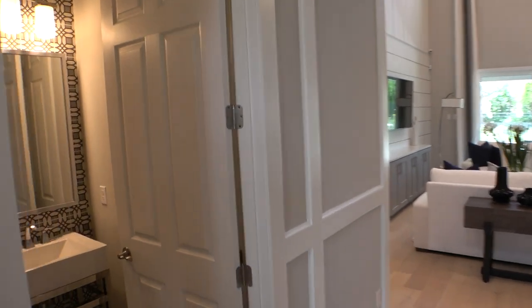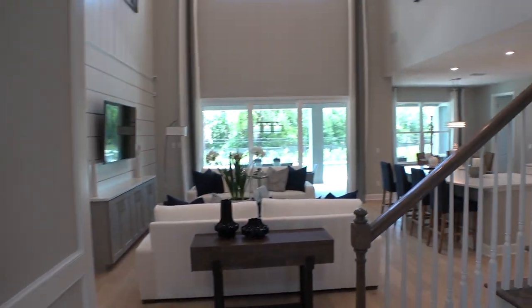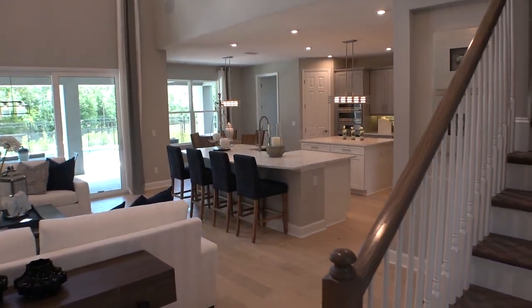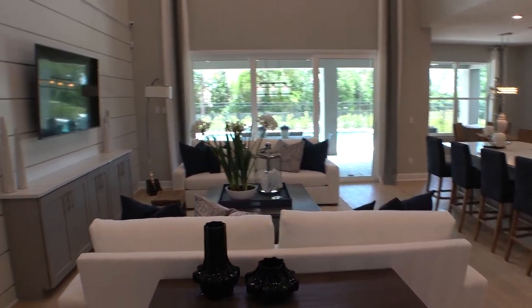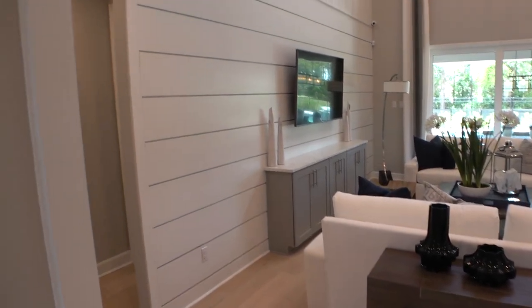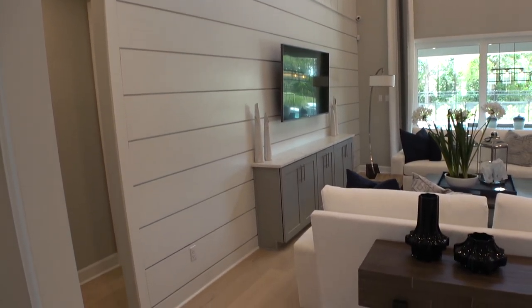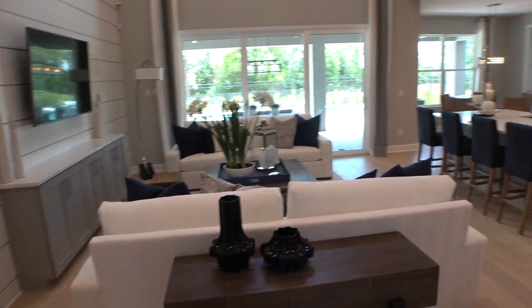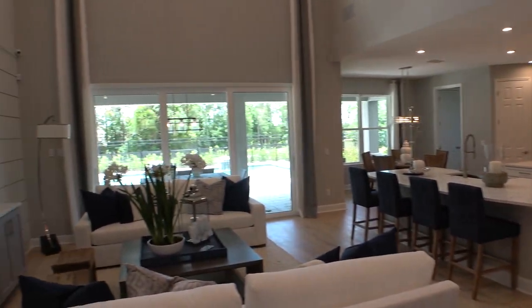Okay, so let's continue here. This is really some beautiful home. I'm a little bit surprised at how nice looking it is. And again, you can see the upgrades on the walls and all that. It's just going to be plain paint. But that's really no shocker from the Taylor Morrison homes. They always do upgrade them really nicely.